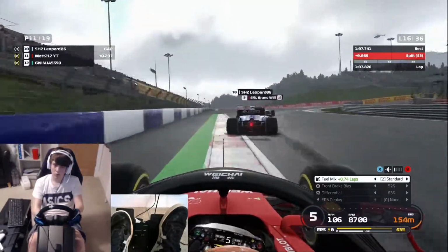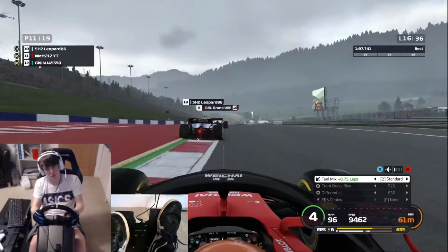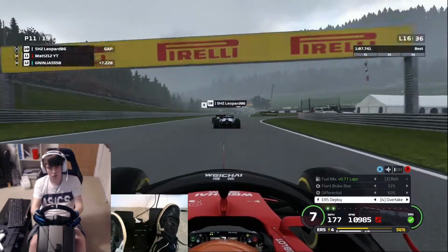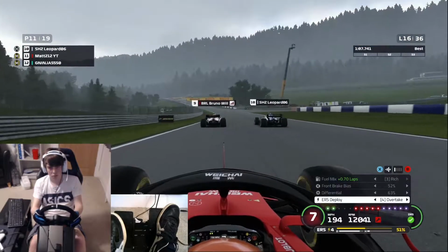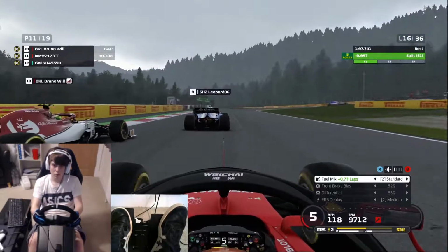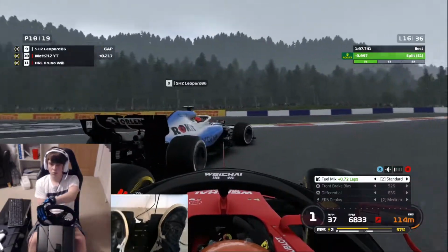We can see onto lap 16 now, and almost at the halfway stage of this Grand Prix. We had closed up to the rear of BRL Bruno Will once again. They're BRL, a new team to the league. They're actually a Brazilian team, so a little bit of connection issues, but yeah, we're going to try and have a look up the inside, follow Leopard past him as we reach the top of the hill.